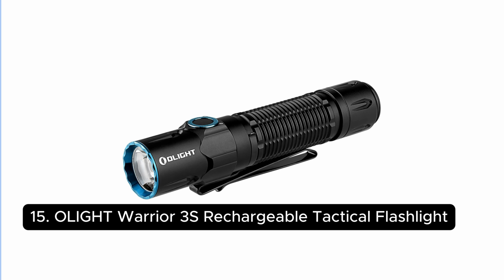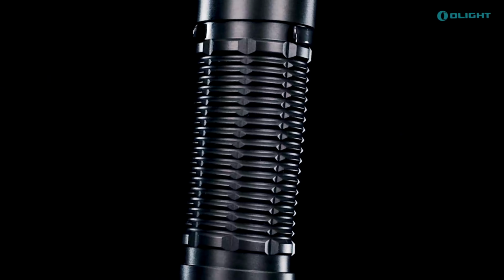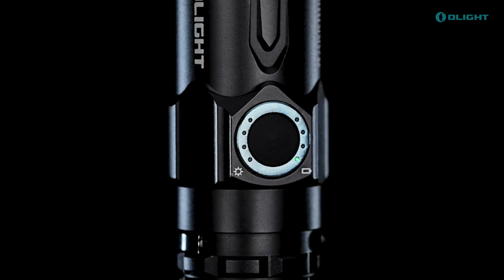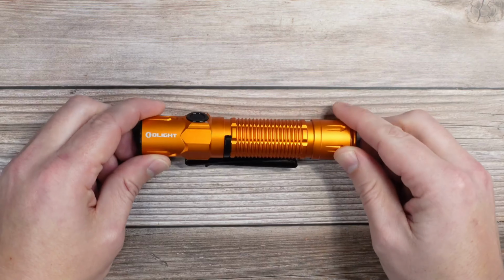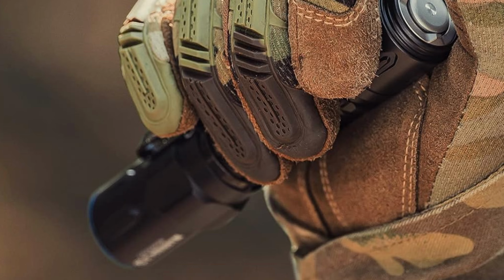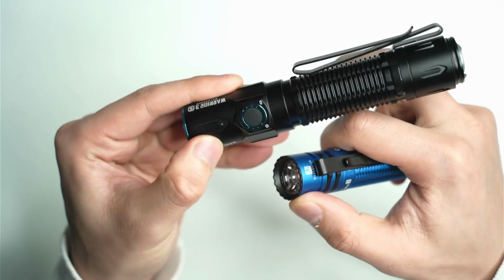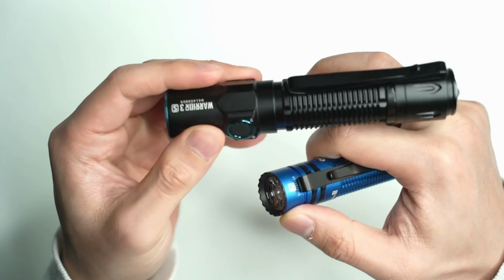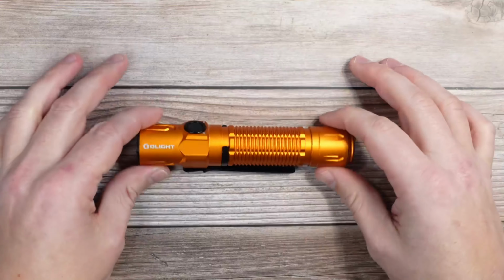Number 15. Olight Warrior 3S. Rechargeable Tactical Flashlight. The Warrior 3S blends high output, proximity sensor safety, and a two-stage tail switch for instant turbo or strobe. Side indicators show mode and battery, and magnetic charging snaps on quickly. Aggressive knurling and IPX8 sealing keep it grippy and weather tough. It's a good gadget because it's fast, bright, and smart, ideal for defensive carry, search tasks, and camp security without fiddly UI when adrenaline spikes.